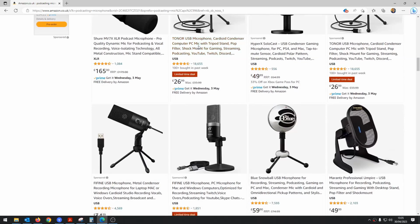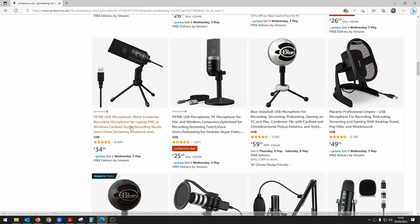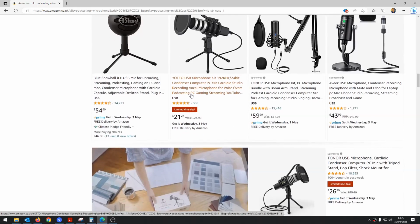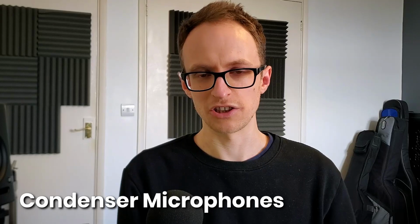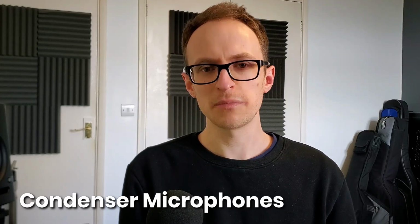The Blue Yeti and those cheap podcast mics, or even not so cheap ones that often come up when you search on Amazon and other retailers, are condenser microphones, which is a type of microphone. It's the type of technology that's used inside the microphone. And for most podcasters, condenser mics will not get them a professional sound. This is because condenser mics, like those cheap Amazon mics or even the Blue Yeti, are really sensitive. They're designed for recording in recording studios with treated rooms and not for recording in your office or your bedroom or kitchen diner.